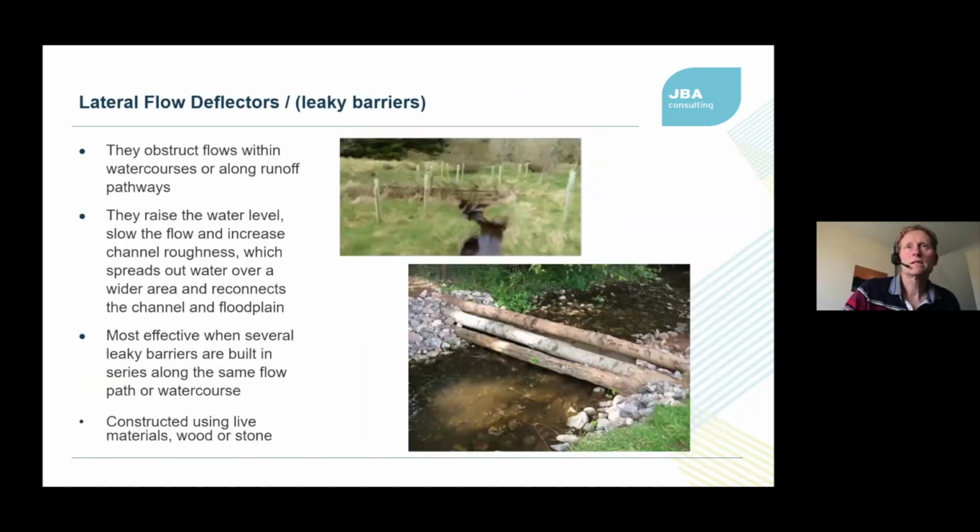Lateral flow deflectors are really like leaky barriers, but extending onto the floodplain. The one on the top is one in Eddleston Water. The one on the bottom is in the Holnicote Estate, a larger one, which is also used in combination with floodplain storage enhancement features. So this diverts water into those features.